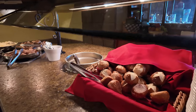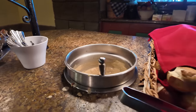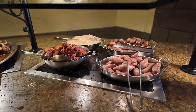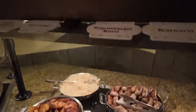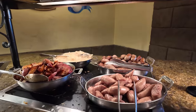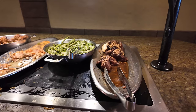Continuing up next, we have our pretzel rolls with our cheese and beer soup. One of the best things on the buffet, if you're asking me. And then it wouldn't be a German buffet without sausage, of course. We have some bratwurst, some Regensburger wurst. We'll go with that. Roasted potatoes and sauerkraut. And now we are coming up on a lot of the good stuff.